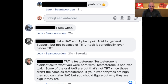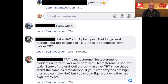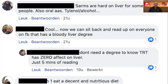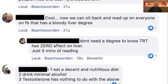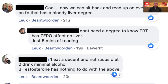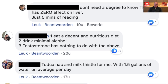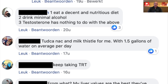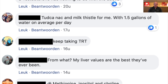If your liver enzymes are high, then you can take NAC, but you should figure out why they are high if they are. Of course, SARMs can be hard on the liver for some people, also oral anabolic steroids, also Tylenol, paracetamol, alcohol, but not testosterone replacement therapy. Someone gave us some advice, eat a decent and nutritious diet, drink minimal alcohol, and testosterone has nothing to do with the above. Someone shared, protect from what?